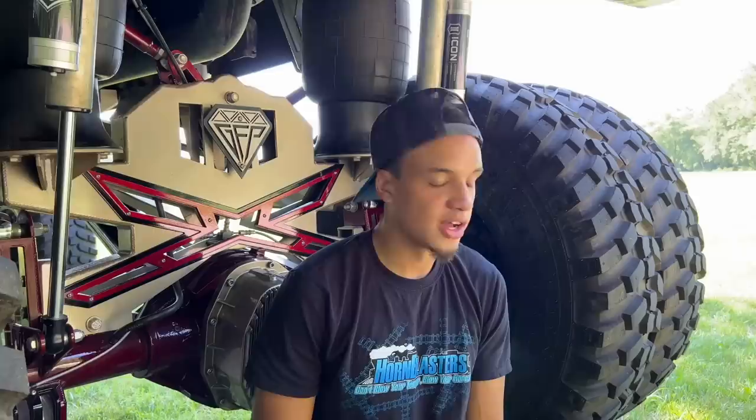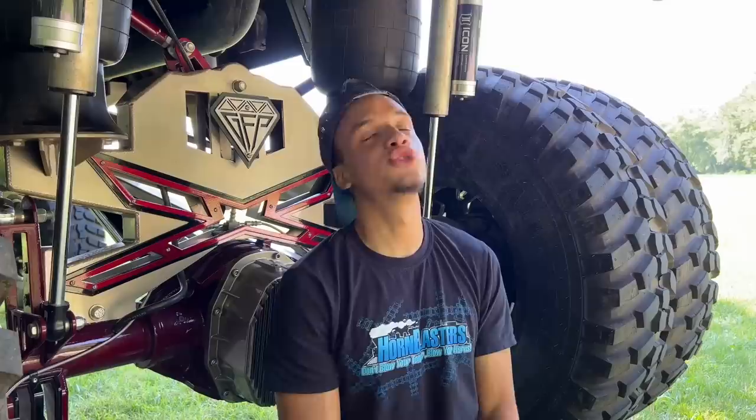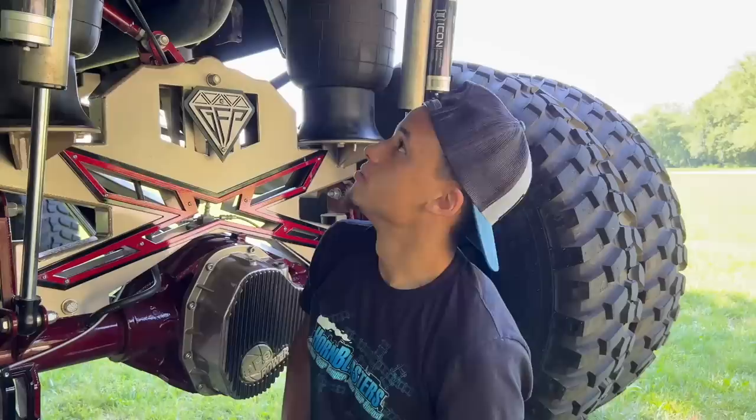Installing it was super simple. An actual fetus could install this kit. It is super simple. A lot of people like these kits because they are so simple. If you were to purchase it, I'd say it would take you 2 hours to install it on your truck. It's very basic. Yeah, really no complaints. That's about it. They're loud as hell.